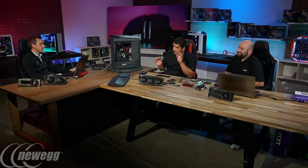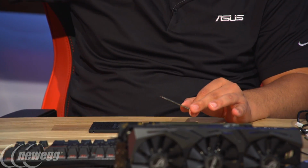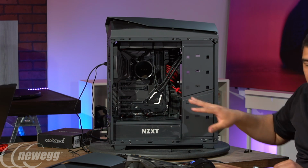For the M.2, I'm going to be using Apacer's 480 gig Z280 SSD. This is an NVMe based drive, and that's going to go into the board. Now, one of the cool things you'll notice, if we can get a little bit tight in here on the board, is you can see with the shroud, there are always some considerations.